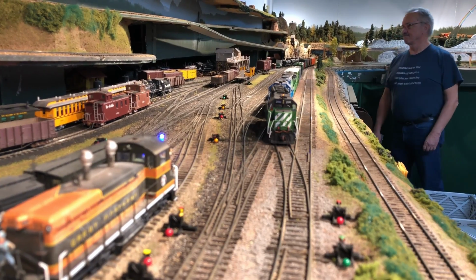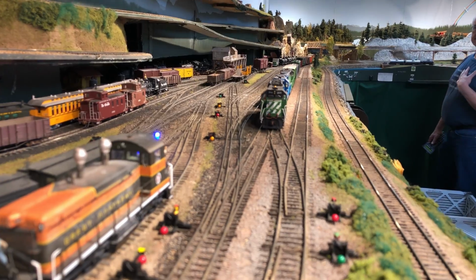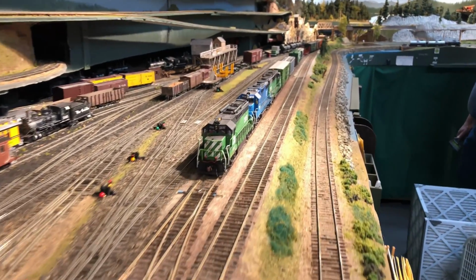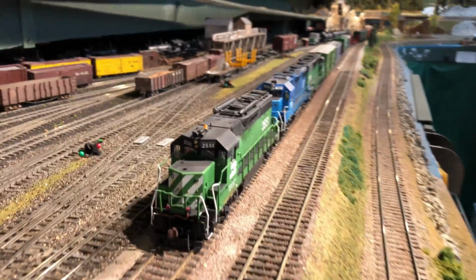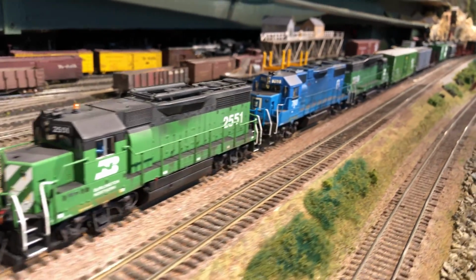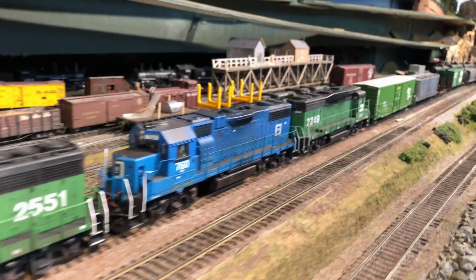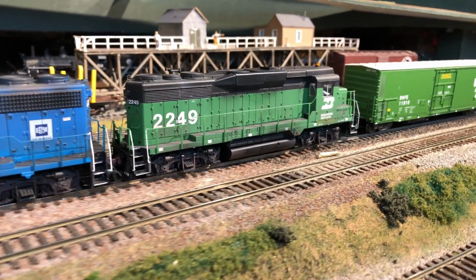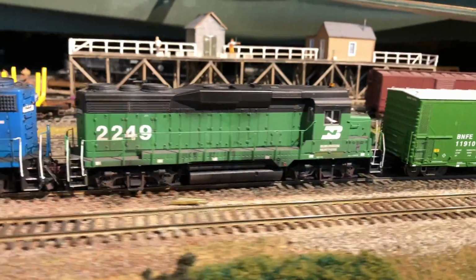And what he's doing now is backing a train down from Delta Yard down the High Line to Everett Junction, where he will then run the train along the low line to Bayside Yard and then around the rest of the layout.